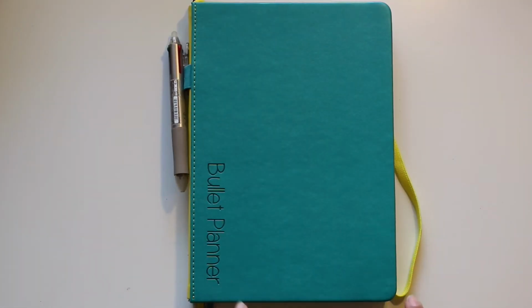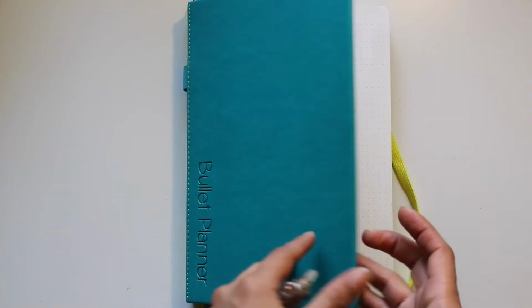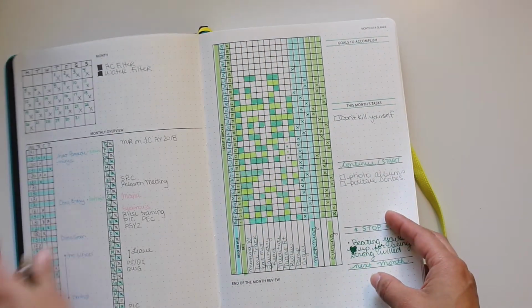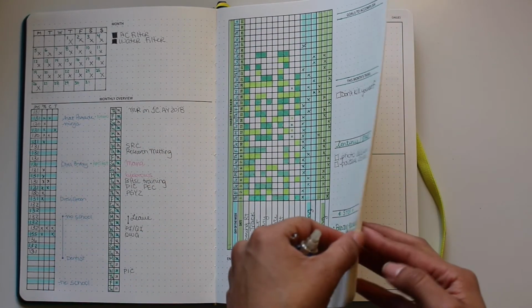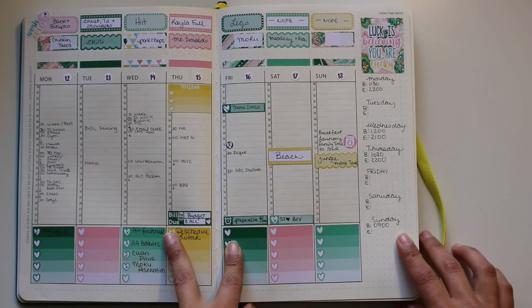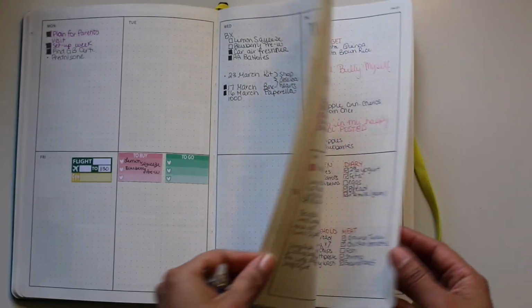Finally, I have this Scribbles That Matter bullet planner, which is kind of my daily, everyday bullet journal. This is the one that I keep open at work and at home, and I plan in several different styles. So here is where I have my monthly overview for things that are happening with myself, my husband, and my child, our son. And then here's where I do some tracking, and then I also use the weekly layout here to lay out my week. And then I use these squares in lots of different ways.